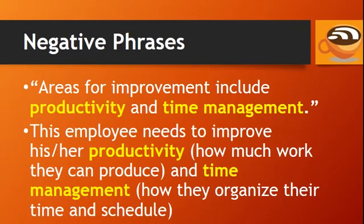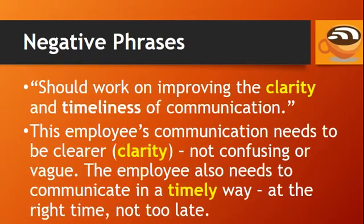This employee needs to improve his or her productivity, how much work they can produce, and time management, how they organize their time and schedule. Should work on improving the clarity and timeliness of communication. This employee's communication needs to be clearer, clarity, not confusing or vague. The employee also needs to communicate in a timely way, at the right time, not too late.